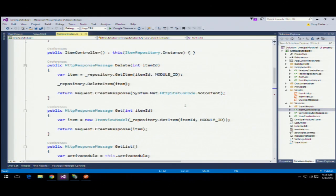And then what I did in here was I knew what the module ID was, so I just hard-coded it, because you're going to need that when you go to the repository that's already created by the SPA module. It's going to need to know the module ID in order to go to the database to pull back those items. So let's just hit this real quick.